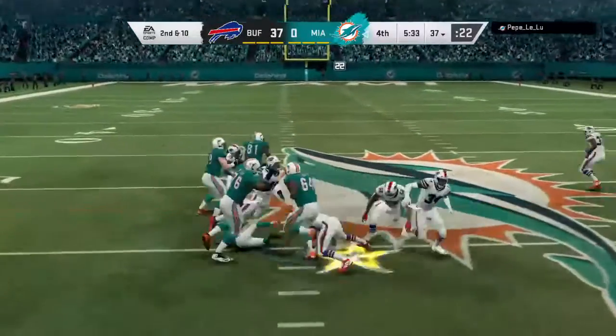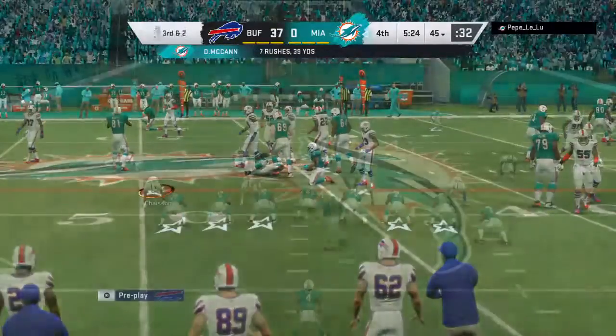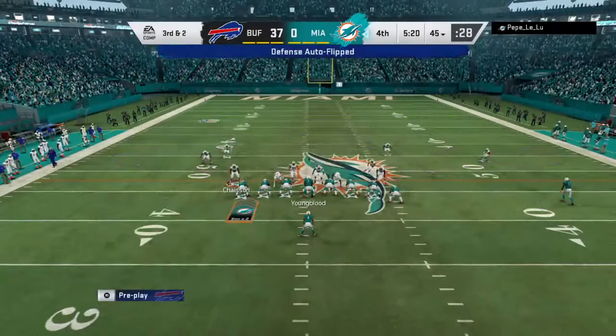On second down now, McCann. And that'll be good for 8 yards to the 45. 8 yards on the ground there, and now they're looking at a 3rd and 2.